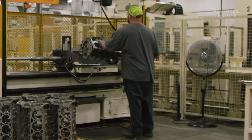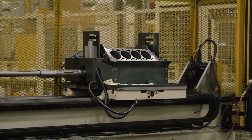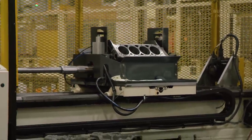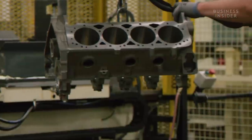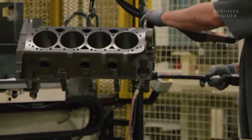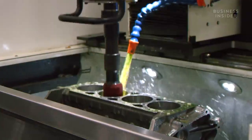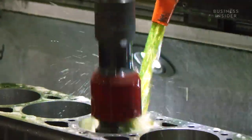That's where the align hone machine comes in. Here, the center of the block is cut to size to fit the crankshaft, which will be installed later in the process. The metal shavings are cleaned off, and the block is sent to the cylinder hone. Here, a CNC machine cuts the cylinders to fit the pistons.